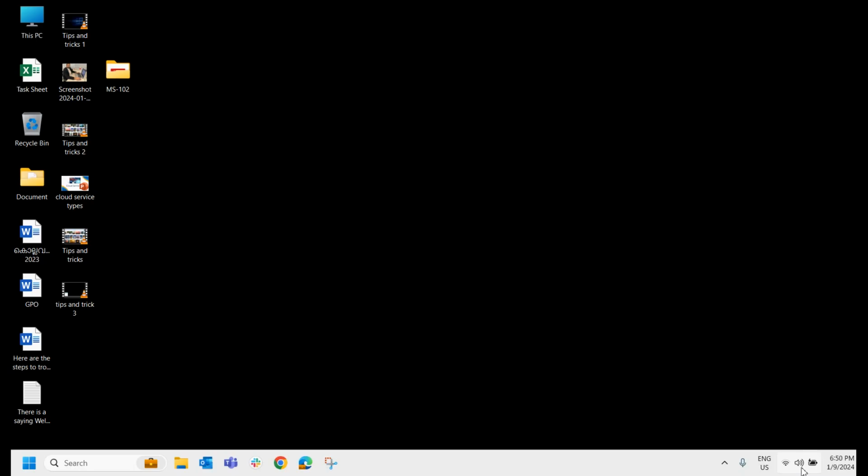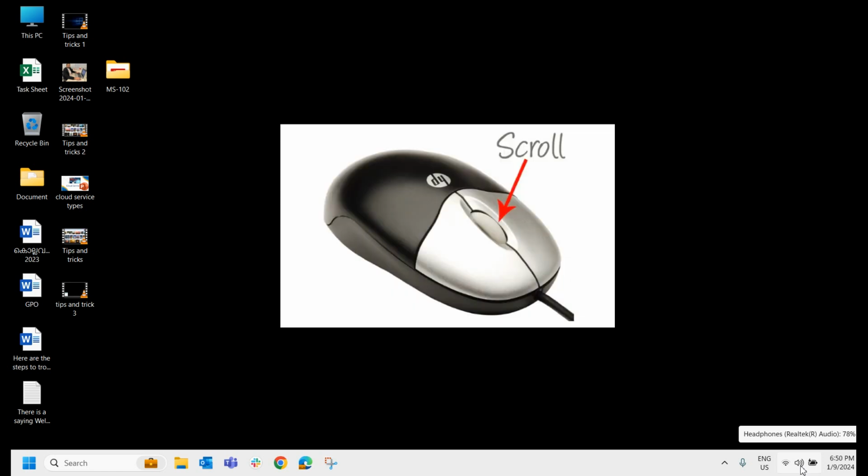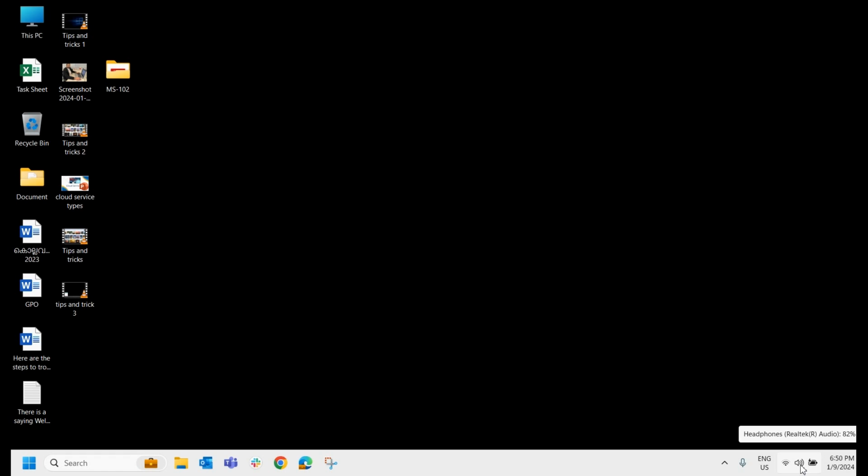Tip number 3. Control your system volume with the mouse. To do that, place your cursor on top of the volume icon in the taskbar and scroll your mouse. So as you scroll up, the volume increases, and when you scroll down, the volume decreases. Check it out on your PC.